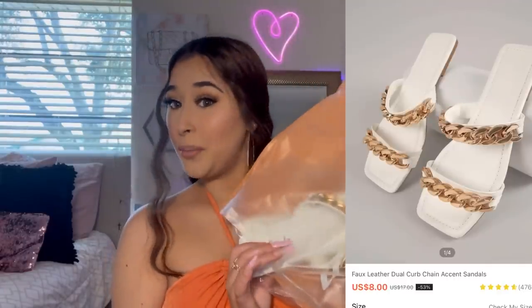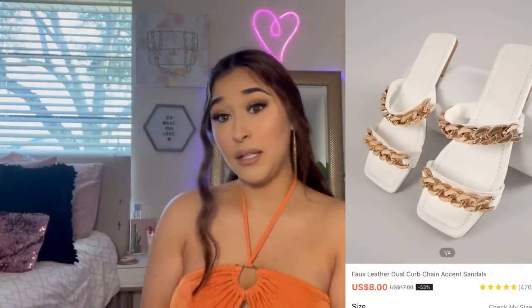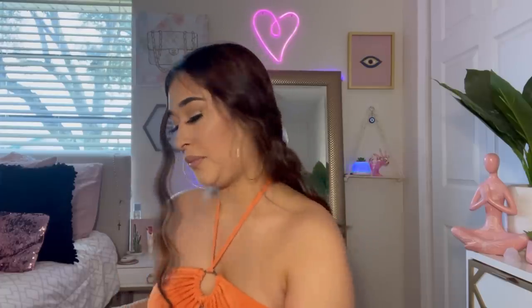Okay, I have another pair of shoes, and these are some white chanclas sandals. All right, let me just show y'all. Okay, so here are what these look like.